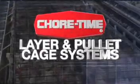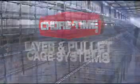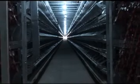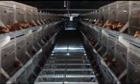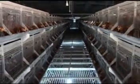The Chore-Time package includes highly customizable layer and pullet cage systems. Built tier by tier with durability in mind, cage rows can go many tiers high and hundreds of feet or meters long. A modular interlocking design makes shipping, installation, and maintenance easier.